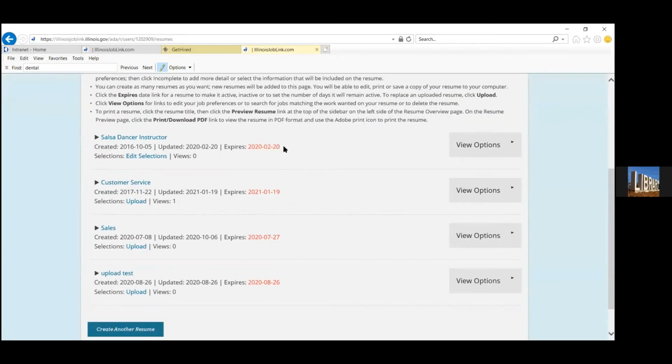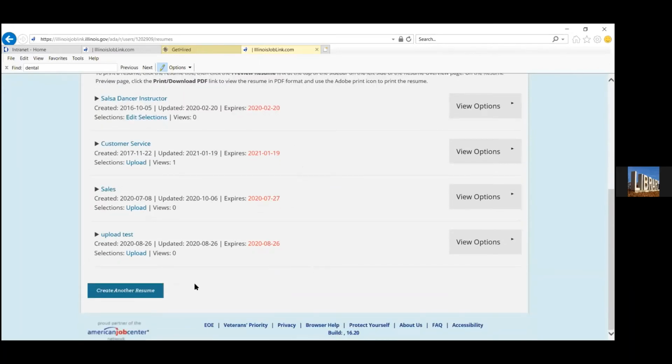You will also receive an email from Illinois JobLink approximately a week before your resume expires that says, hey, your resume is about to expire. Here's how you can go in there and make it active, keep it active rather. So let's create another resume.